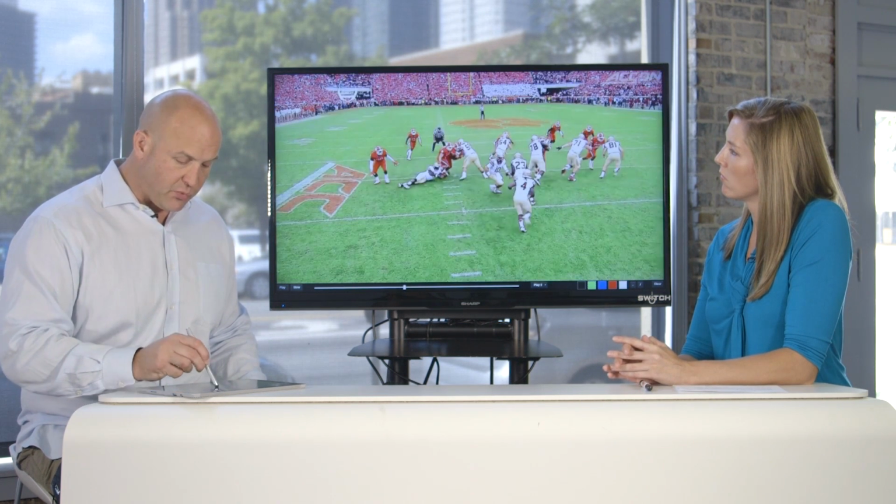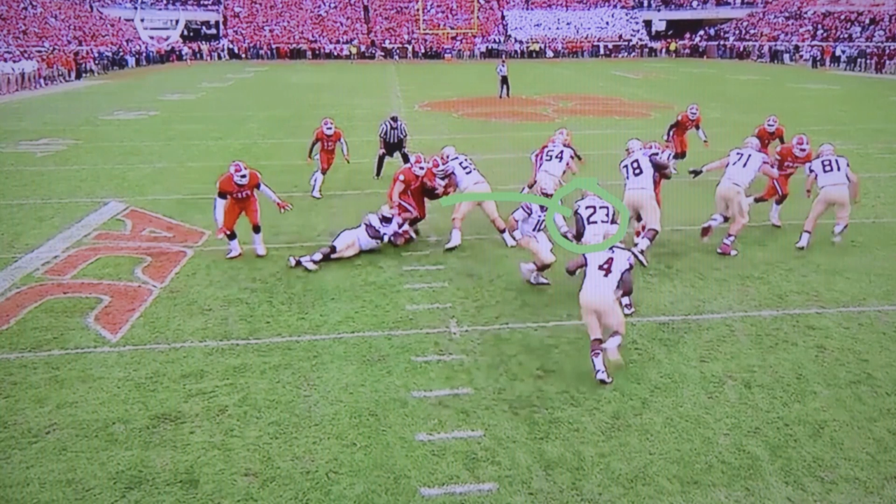So we'll take a look at it from the back end zone shot, which is a really nice shot. Great block from your fullback. 23 is going to get a nice back block here, and then it's just a hat on a hat.